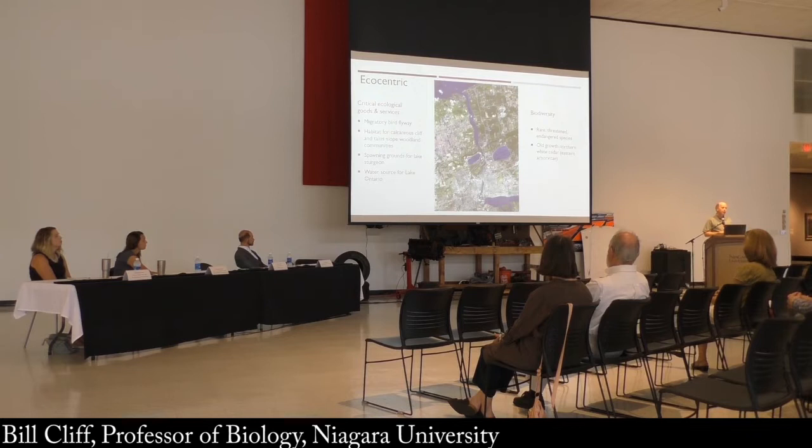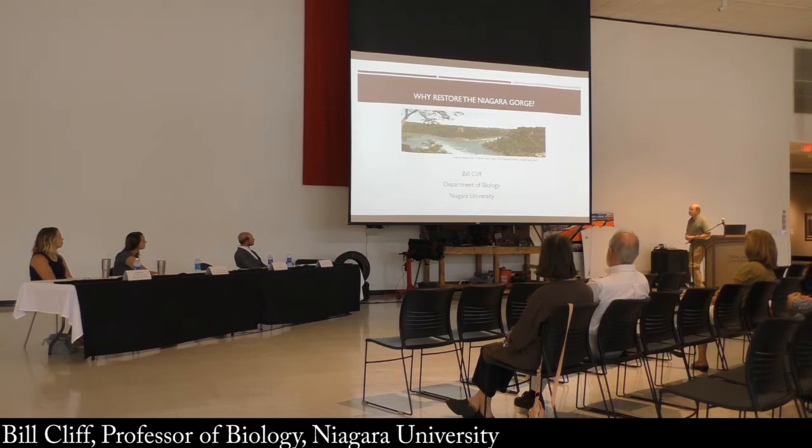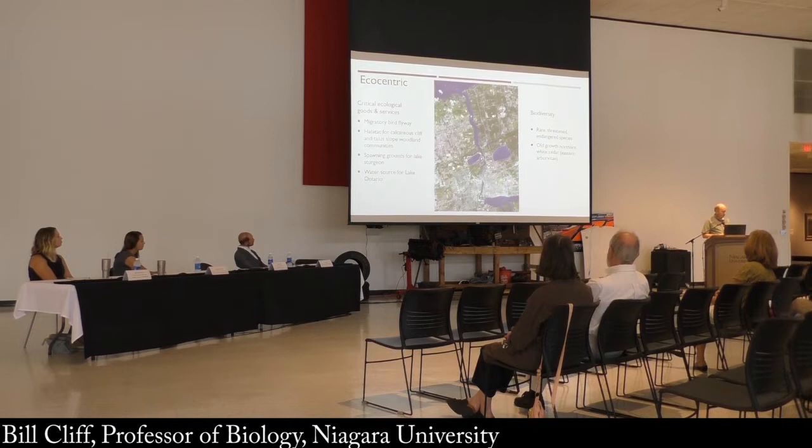There are unique habitats, and I mentioned these, that are found within the gorge. One is called the calcareous cliff community, and the other is called the talus slope woodland community. Just to give you an idea of what we're talking about, you can see those here in this diagram. The cliff community is the rock face, and then the talus slope is that sloping face that has woodland. That gives you an idea of what we're talking about. These have been identified by a number of individuals as unique communities within the gorge.